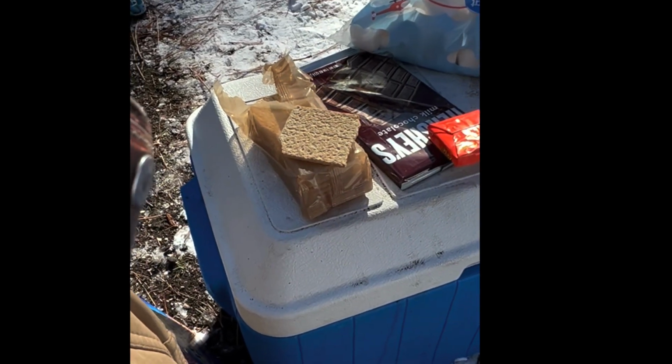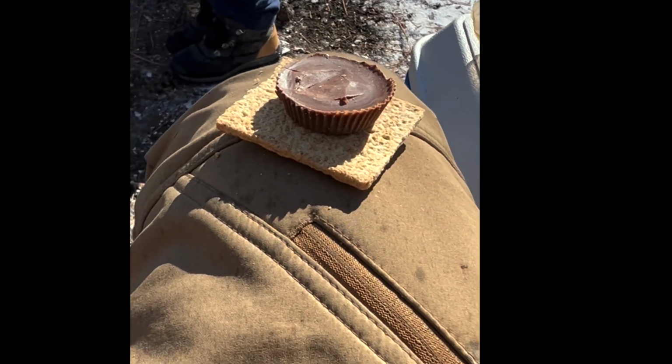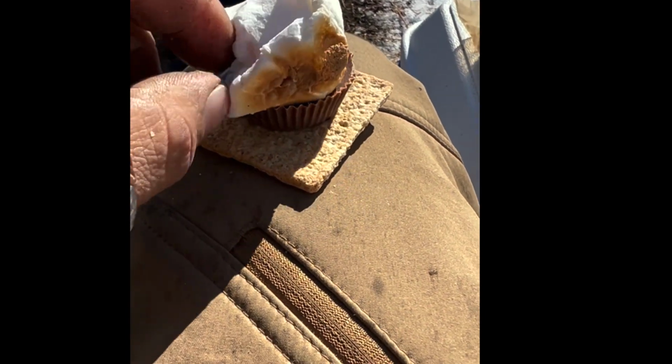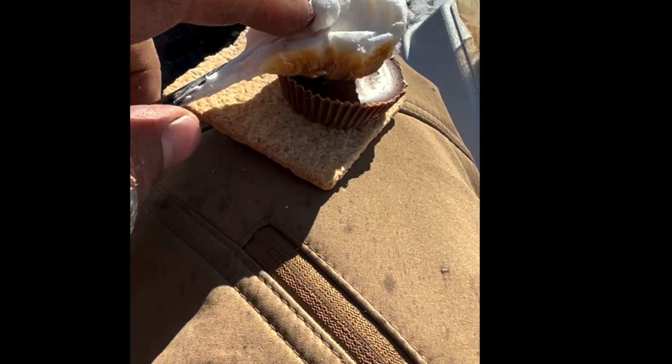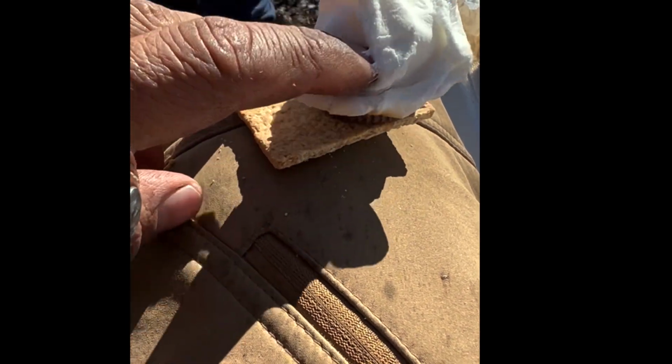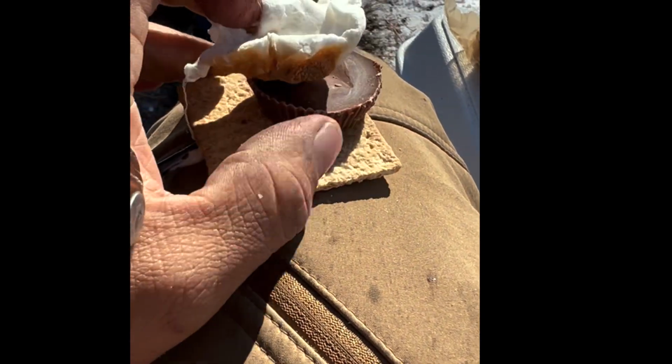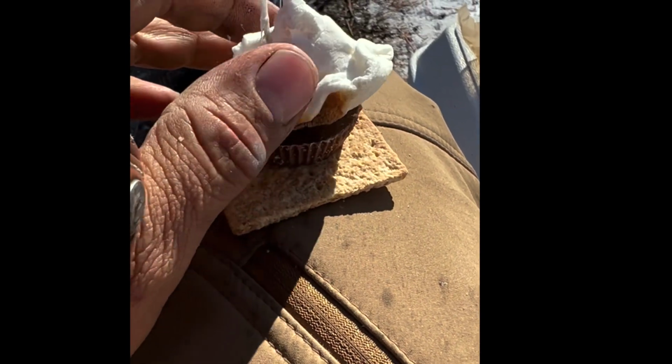So don't use the Hershey's, use the Reese's, because it already has the peanut butter inside. And then you put a marshmallow on, one-handed, if you can. And if you can't, you might just want to drop your stuff on the ground and scream.